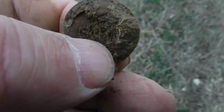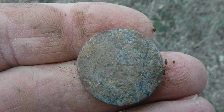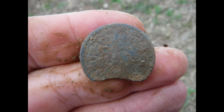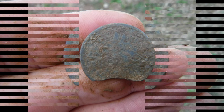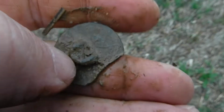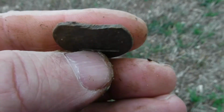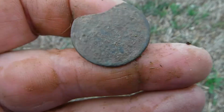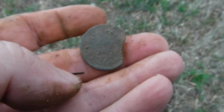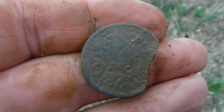And another button. Und wieder ein Knopf. Can't see anything on it. Also diesmal sieht man nichts drauf. Okay, auf zum nächsten. And another of the pewter buttons. Wieder ein Teil von so einem Zinn-Bleiknopf. Okay. Auf zum nächsten. There could actually be something on this one. Ja, hier könnte sogar etwas drauf sein. Okay, auf zum nächsten.